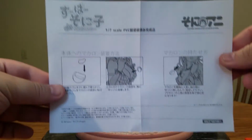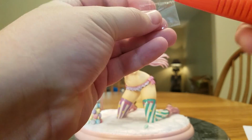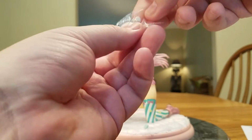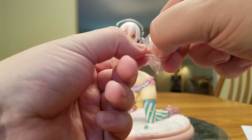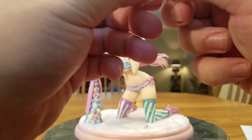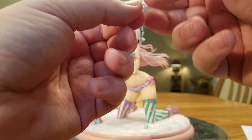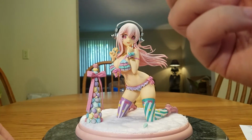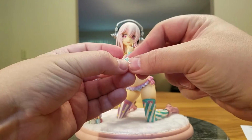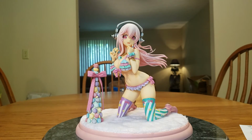Since I ripped the bag open, there's the instructions. Yay. So a little bit of putty. Cut that open. Try to get this out. I say try because it doesn't appear to want to come out. It's stuck to the plastic probably. Oh, come on! Almost, I think. Got some of it. So not a whole lot of it came out. I don't think you really need a lot. Just stick it to the bottom and then stick it in her boobs. And there you go.